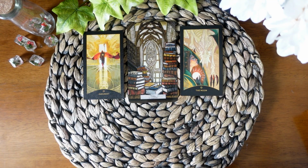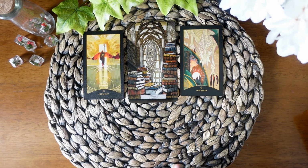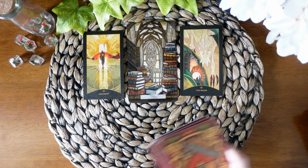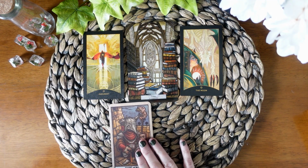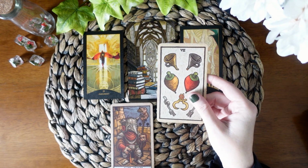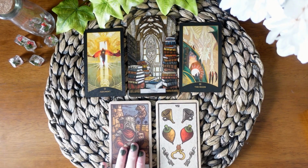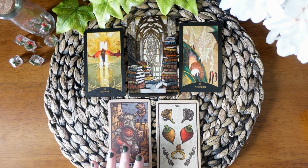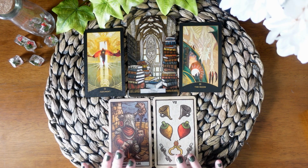Maybe what I'm learning is between Judgment and the Moon. So I like to pull just 2 pip cards for what's going on beneath that. And I think a pip deck works really well for this. So we've got the Page of Poles and the 7 of junk. So we have the Page of Poles, which would be the Page of Wands, and the 7 of junk, which would be the 7 of Pentacles.